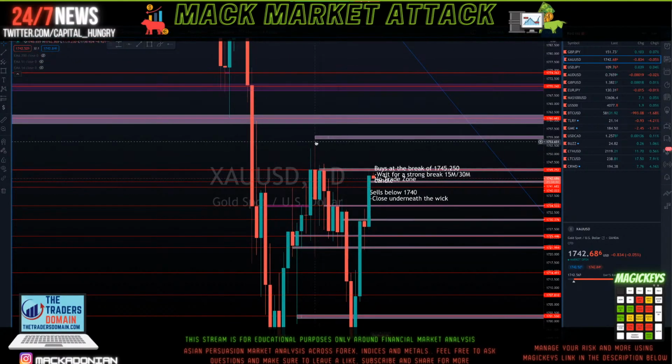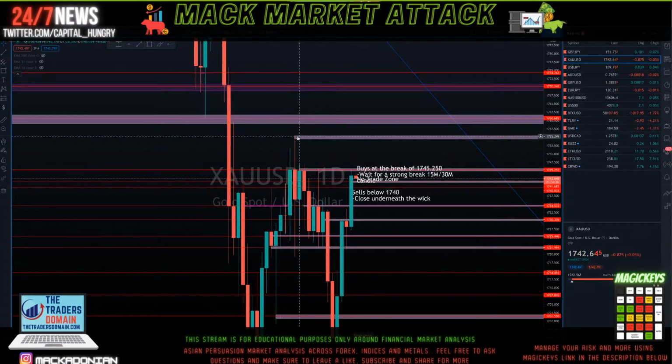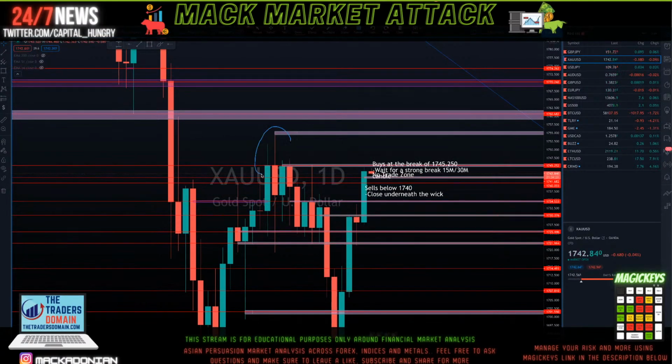Yeah, but look at these wicks right here. I don't know if they might show up on a different feed, I don't know what feed it is. I think it's FXCM. So check these wicks up here. You see this area here? That's super messy. On gold, big daily wicks like this are messy, so you gotta be aware of that. Now this is a completely different wick, right? This is a nice, beautiful wick, so we could get a wick fill easily. But here, this is shit.